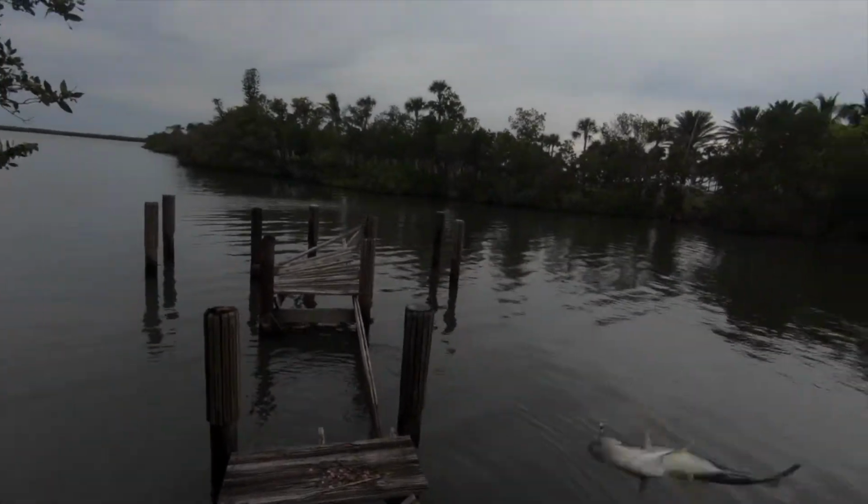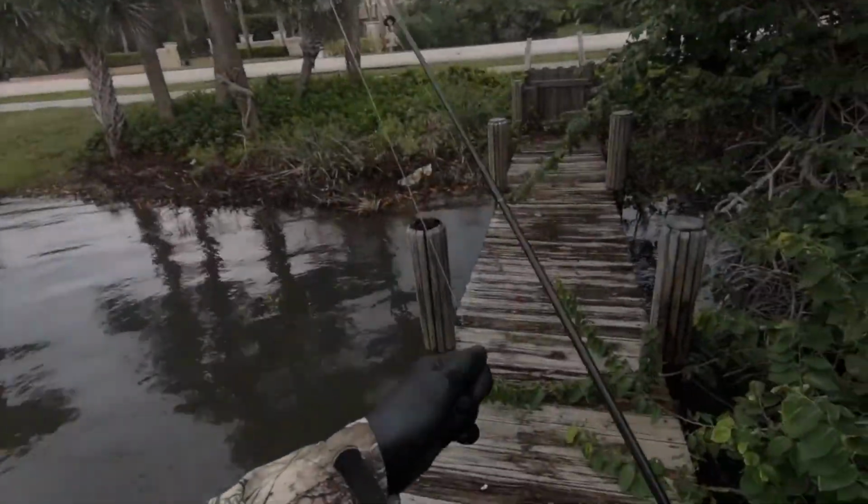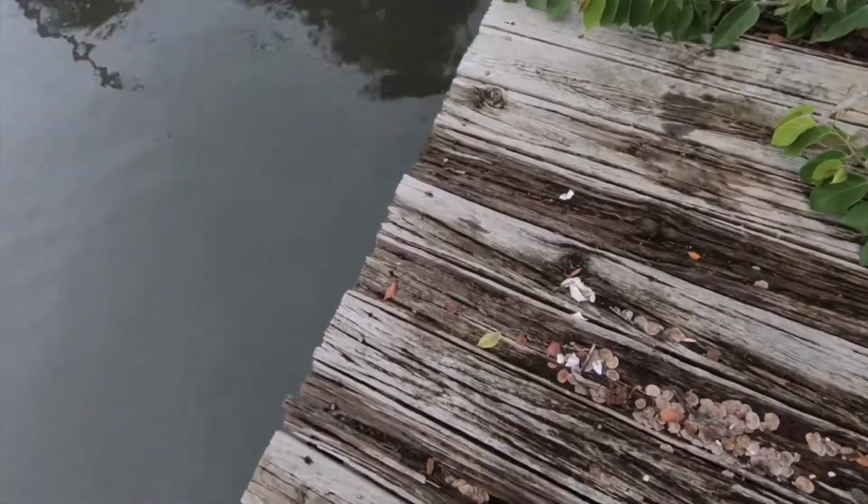Just pulled this guy literally as I was pulling out of the water. He came right into the dock. Oh boy. It's okay, buddy.